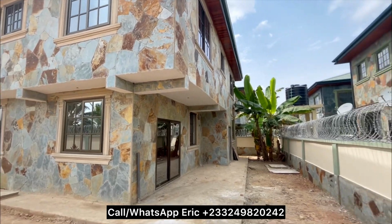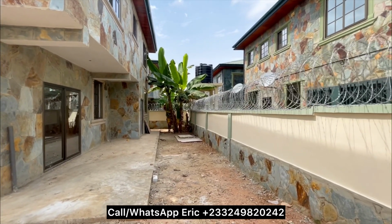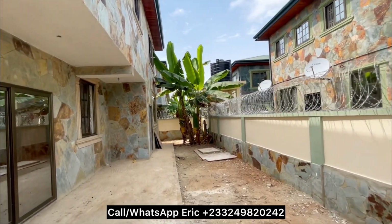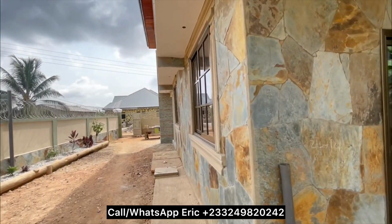Once again, I said it's a 5-bedroom house: 1 bedroom on the ground floor, the living area, the kitchen, the powder room, and the 4 bedrooms on the upper floor. So stay tuned as I tour with you here.